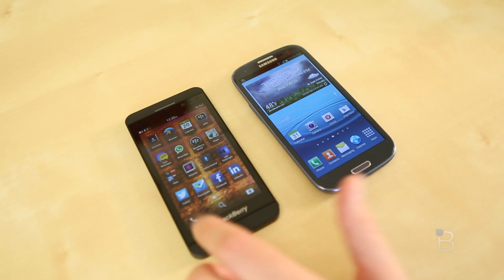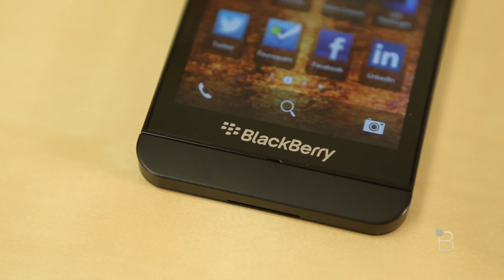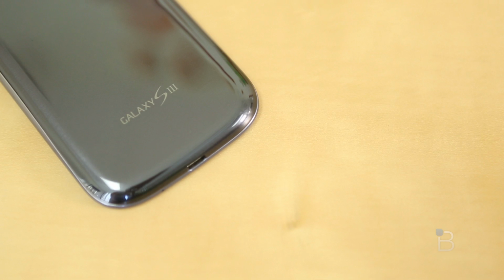Alright, so on the left, if you couldn't tell by that giant logo, we've got the Blackberry Z10, the perky upstart challenger. On the right, we've got the stalwart, the king, the phone you know. This is the Samsung Galaxy S3.